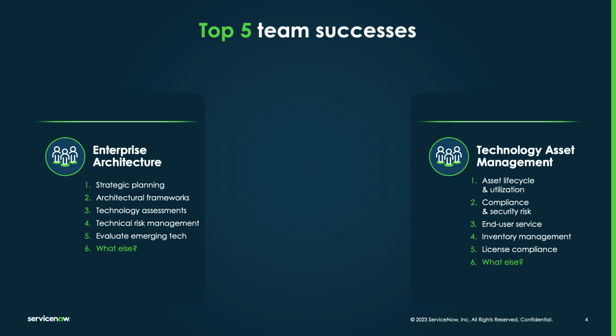Very good. But there's kind of a silo effect between these two groups in some ways. And I've even seen it as we've gone out and talked to our enterprise architects, and many of them don't understand some of the features and capabilities that are available even through our asset management products.